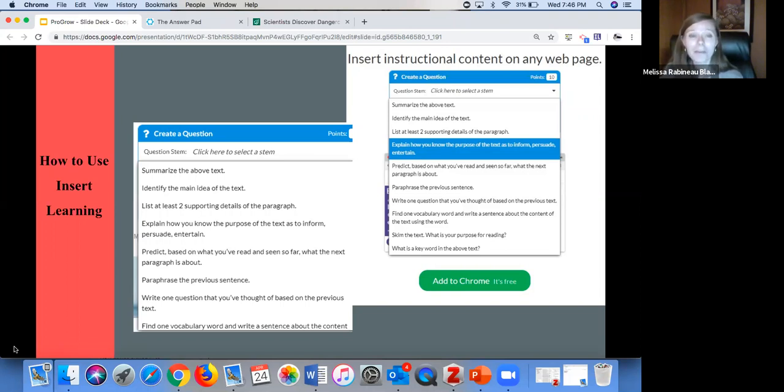And one of the basic tools that Insert Learning offers is question stems, and that's what you see on this slide. And actually, their question stems are pretty decent. They can lend themselves to pretty deep learning. This particular slide shows what they offer, but you can actually change it to write your own question stems. So you're not limited by just what they offer.